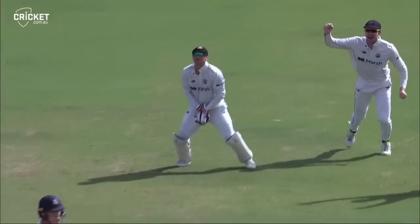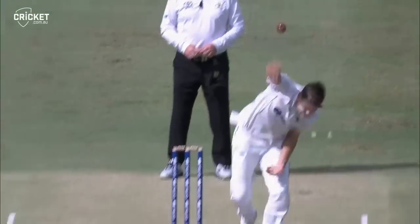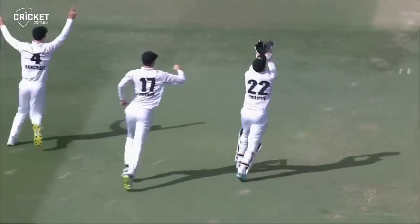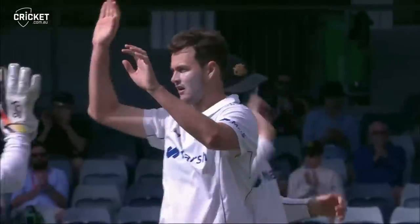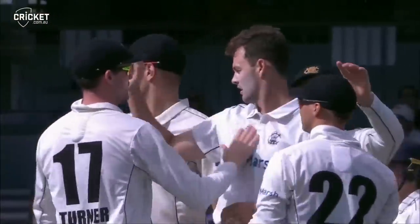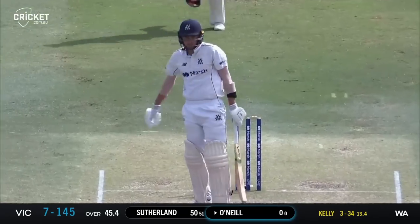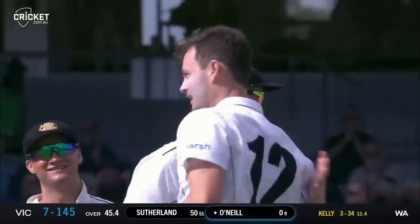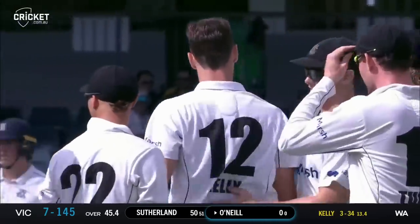Mitch Perry edged that one down through gully for four, but this one straight through to Josh Phillippe. There was that little three-quarter seam, wobble seam going across the left-hander and just left him enough. Beautifully bowled. Bowls him, first ball, cracking delivery. Not too much you could do with that for Fergus O'Neill. So Kelly's on a hat-trick.